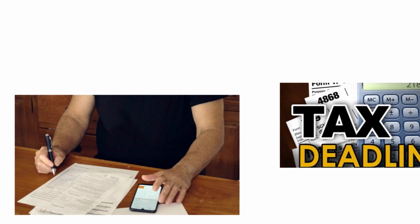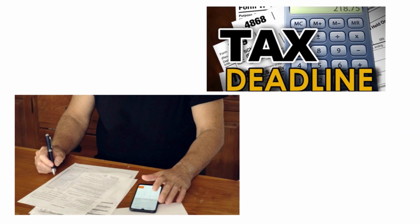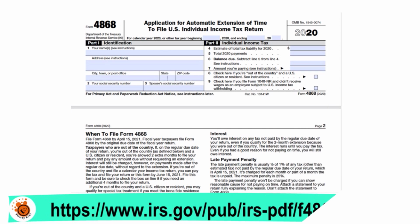So filing an extension for your taxes gives you additional months to prepare your return, no matter the reasons you need the extra time. The IRS doesn't really care as long as you follow the rules. So I'm showing you right now on screen what Form 4868 looks like, with the link to where you can download it.